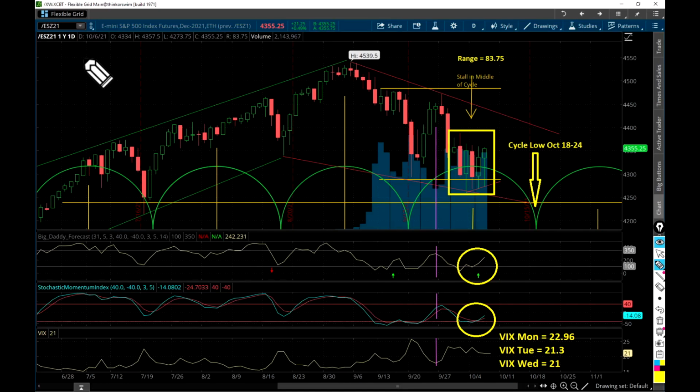All right, everybody, here we are, the stock market for today. What an awesome day. My goodness. Range 83 and 3/4, another big day. Upper left-hand corner, this is October 6th, 2021. Today is Wednesday. And you can see this is the E-mini S&P 500 futures.